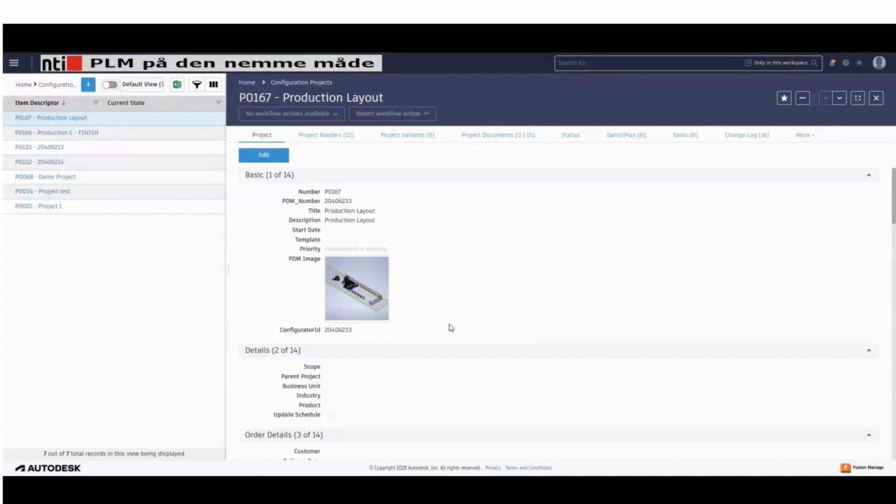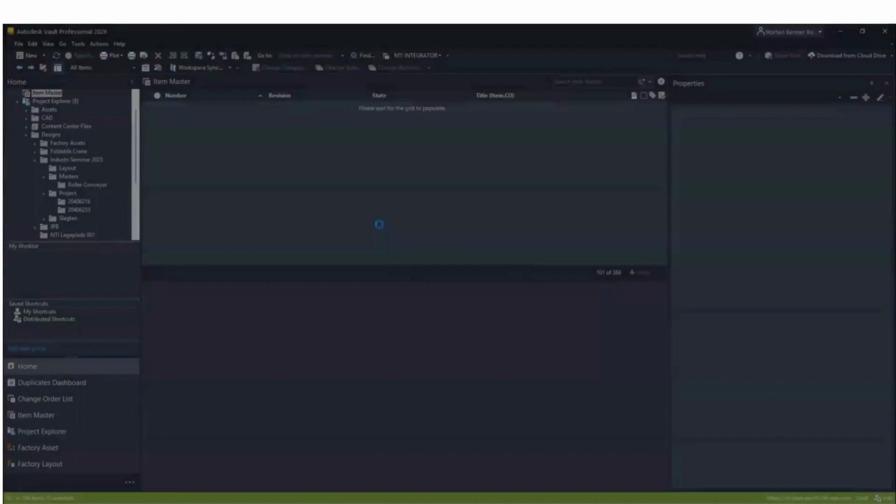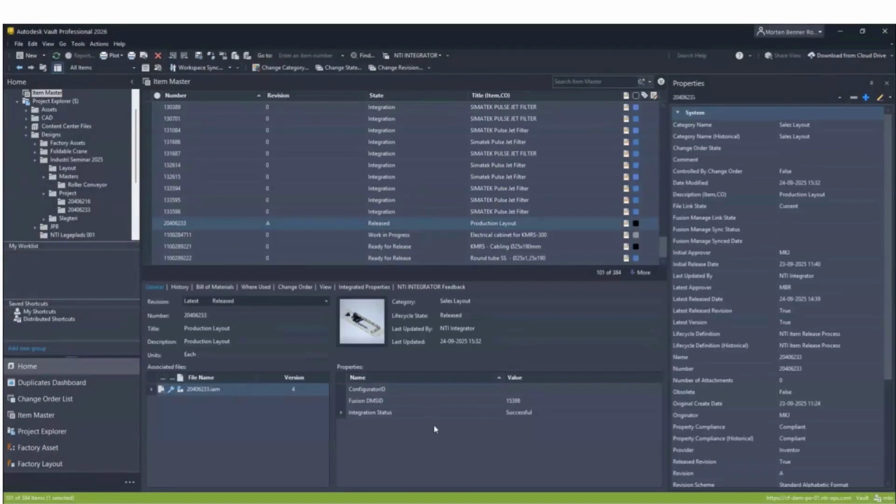And now that we created a new item in the PLM system, we might want to transfer some information about that item back into Vault. And that could be, for example, an ID that allows us to look up data for that item. So now we have actually connected this Vault item to the corresponding PLM item. And we have that connection established, which allows us to use this feedback feature. And also in the workflow for this specific example, I sent back this integration status saying that this integration was successful.